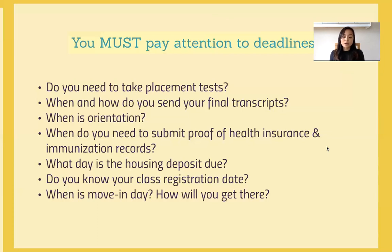Some schools require you to pay for the health insurance offered by the school unless you already are covered. So if you have health insurance under your parents, for example, or you qualify for Medi-Cal, whatever it is, see if your school can waive it. In order to waive it, you usually have to show them proof. You want to do this before school starts so that you're not charged for health insurance, which could be like $2,000 that you save. So look into that. What day is the housing deposit due?